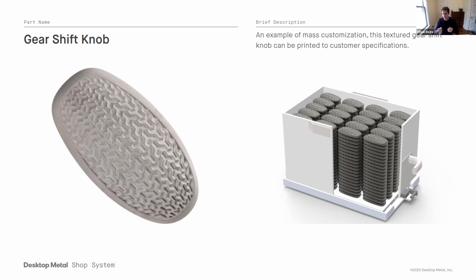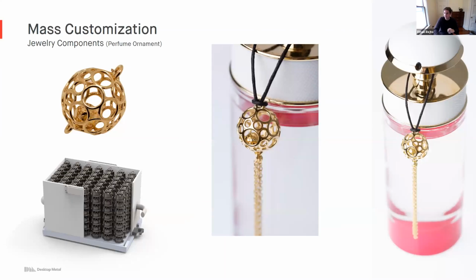We're seeing a lot of embracement of mass customization, especially in the jewelry industry. You can see here, this is a perfume ornament. It's used to attach to a perfume bottle to really spruce up the design, spruce up the look. And you can see this design is really cool. It actually features a ball that was printed inside of this outer sphere that can never be removed, a really cool design that spruces up this idea. And of course, with jewelry, you can think of all the tooling that's involved in the jewelry industry for each different design they want to manufacture, each different size they want to manufacture.